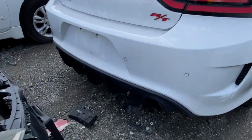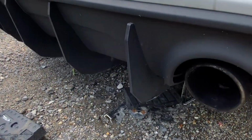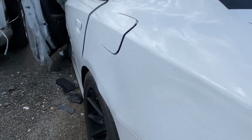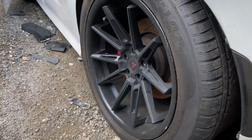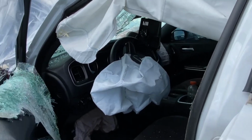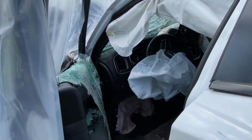It has an aftermarket diffuser, or at least those bolt-on fins. This side over here, at least the rear quarter area, isn't too bad. This suspension here, you might get lucky with that. Obviously can't hop in here, but every bag in the thing is blown. The interior is just not in great shape.